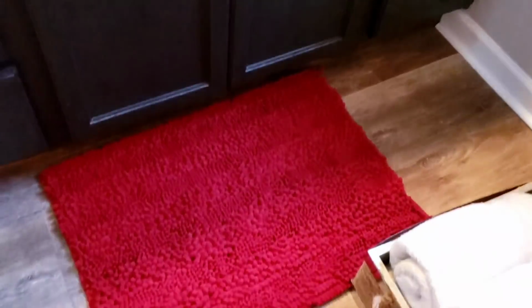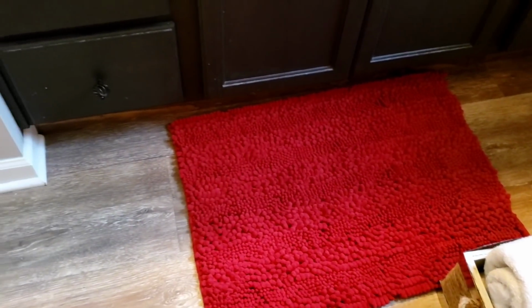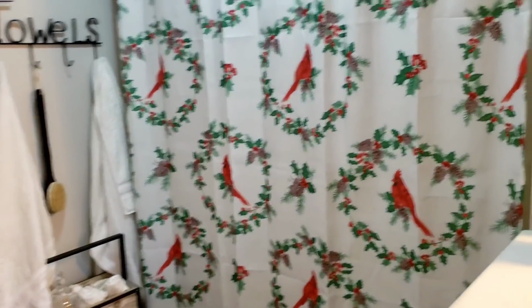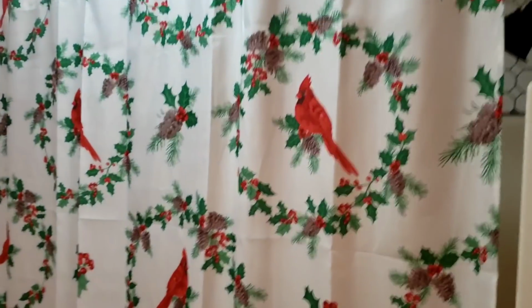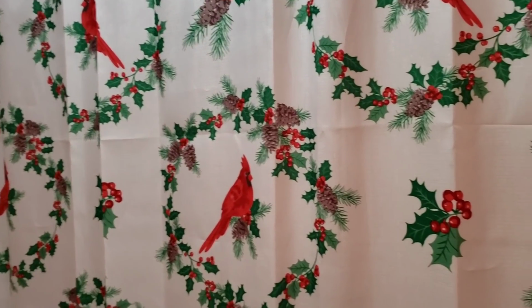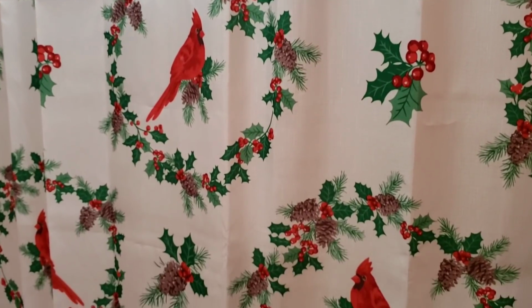So I hung one here. I added the red velvet poinsettias. I found these rugs. There were a set of 2 at Burlington Coat Factory. And this cardinal shower curtain was absolutely gorgeous, you guys. It was $1.99. That was in my surprise goodie box from Burlington from last year after Christmas.